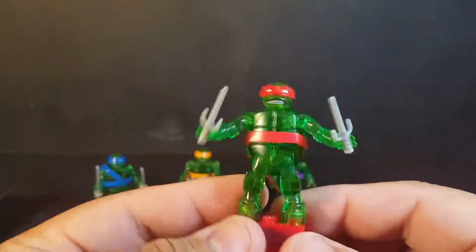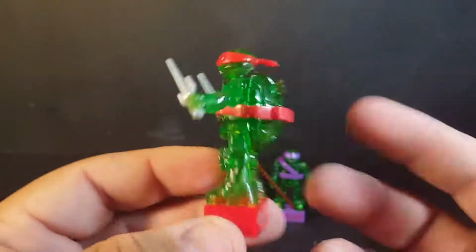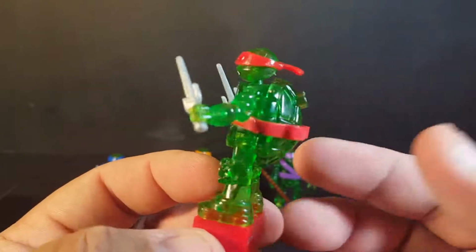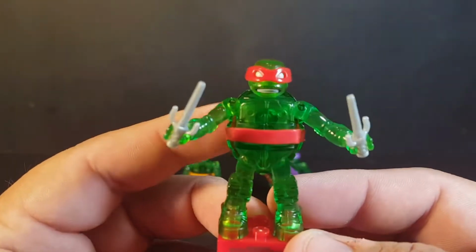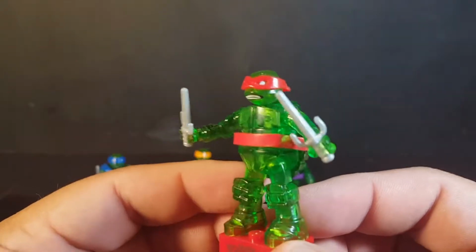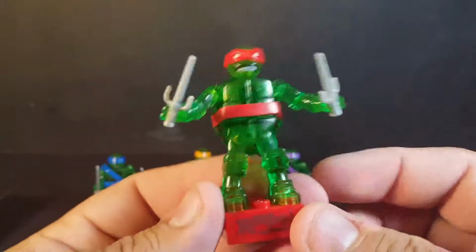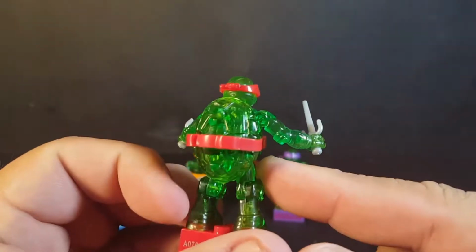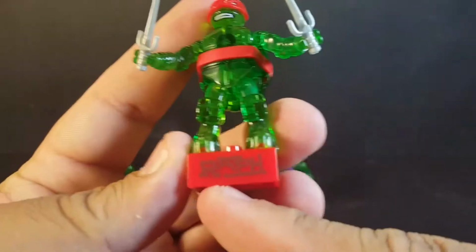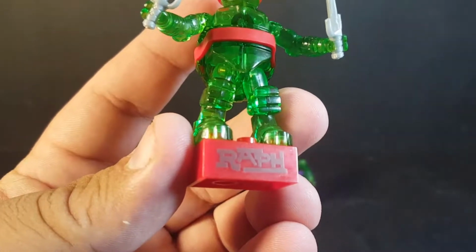So the main reason I picked up these guys was just the colors that we get here. I'm a sucker for translucent toys, and this translucent green plastic is fantastic. I absolutely love the greens that they used for all these figures. Very, very cool. I love the bright colors. With the corresponding turtle, like the bandana, even the belt is a corresponding color. And they each come with their own little block. You can see with him, it does say Raph right on the actual block itself, which is pretty cool.